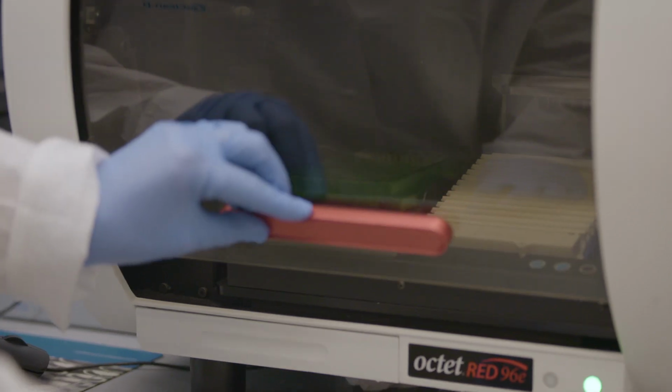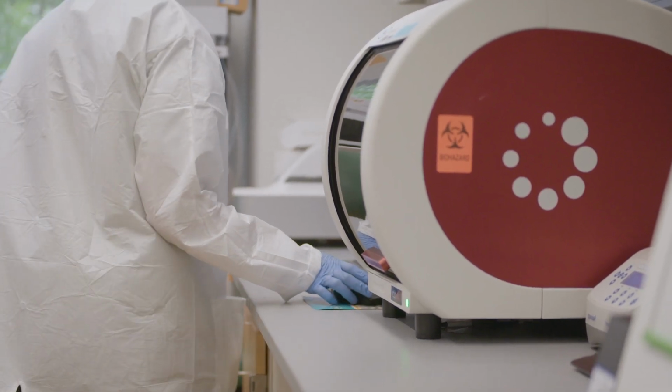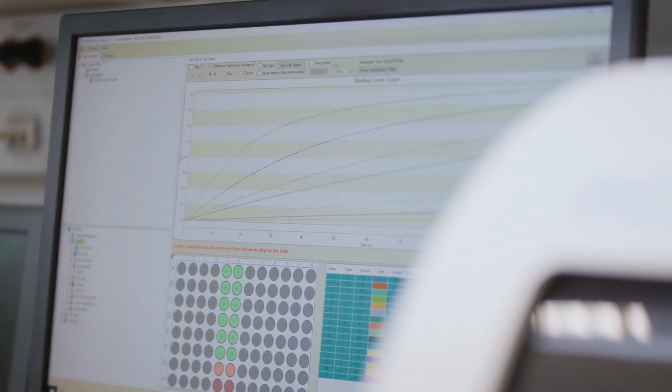We really need to define, what are those critical quality attributes that we need to monitor and what's the best technique to do that. Once the process development and analytical team feel like the product is ready to move forward, it quickly goes into our GMP manufacturing facility here at the Vaccine Institute. And over the past 8 years, DHVI has dedicated an enormous amount of resources to make our manufacturing operations state-of-the-art.